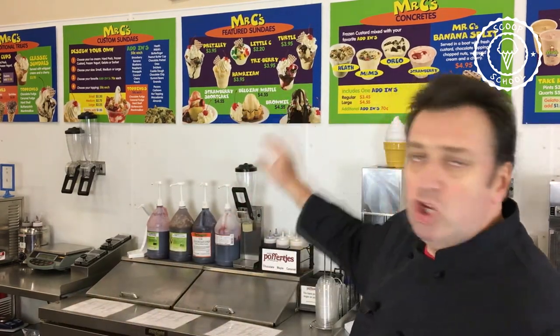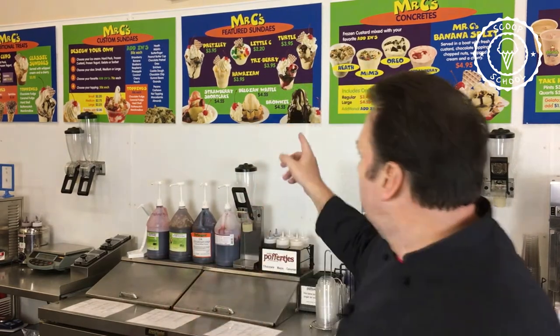But then you've got your turtle sundae, relatively traditional sundae. A hot fudge, hot caramel on vanilla ice cream with pecans. I've sometimes seen it with cashews, nuts, cream, cherry. You've also got the Hawaiian. Again, nothing crazy. Vanilla ice cream with bananas, pineapple, and coconut.